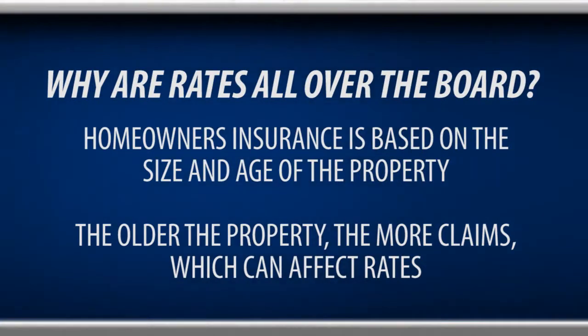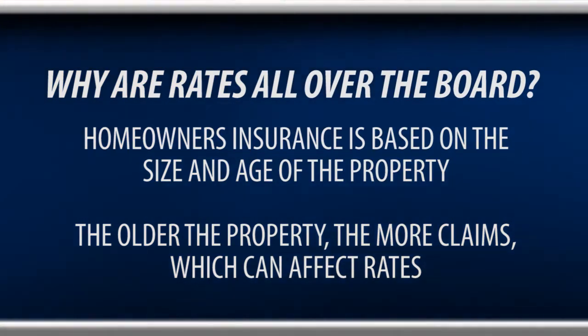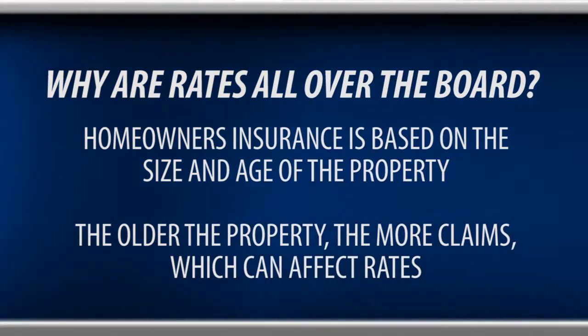While we're talking about homeowners insurance, I get this question a lot. Why are rates all over the board? And so recently I contacted 3 different insurance agents that I do business with, and I asked them that very question. And here's the general consensus. Homeowners insurance rates are based on not only the size of the property, the age of the property that you're buying is very important on this. Insurance statistics show that the older a home is, the more prone it is to have claims on it.